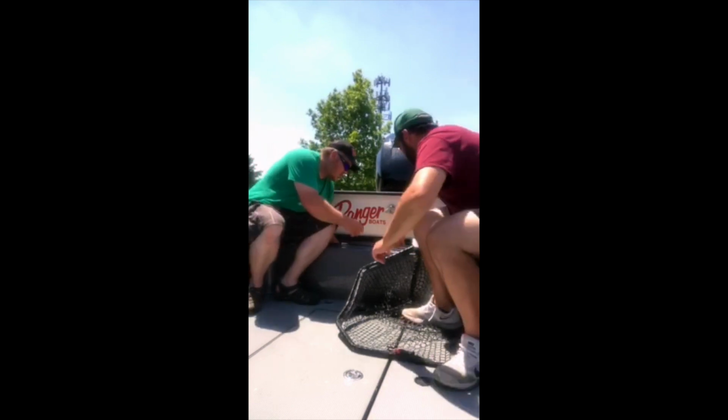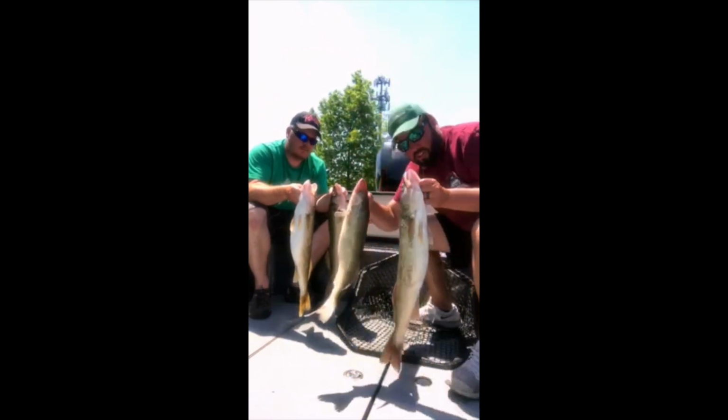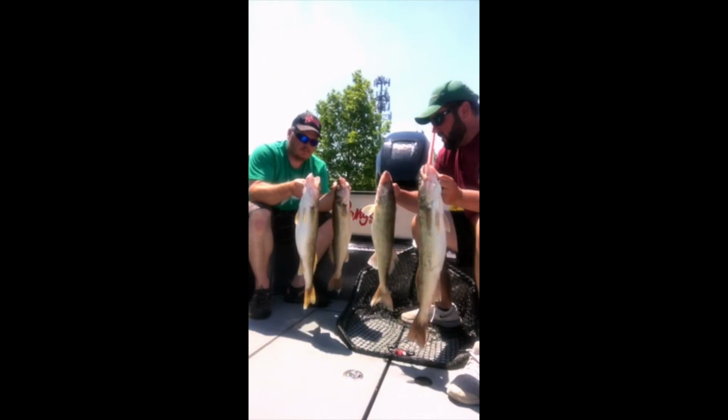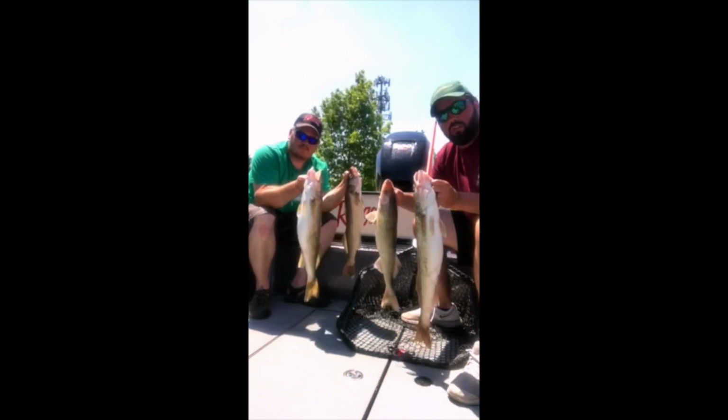And we got some good fish in here, so we'll show you. So these are just a couple of our better fish. We got a 2-man limit of good fish inside there. These are a couple 25, 26 inch fish. So very solid fish.